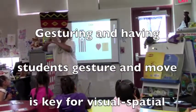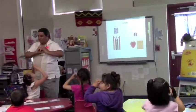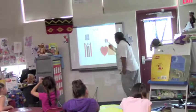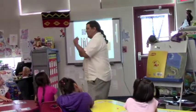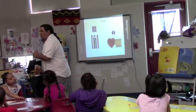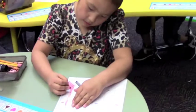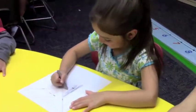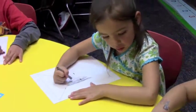Can you make a heart like this? Like this. Yes, and put it here, where your heart is. The red side of the circle means we breathe, we work, we love, we are human beings. Very good. Teacher, I keep on scribbling. If you scribble, it's okay.